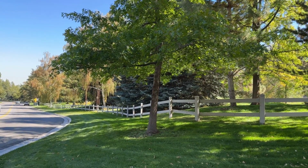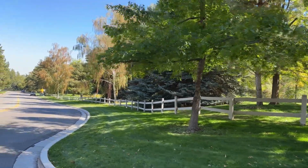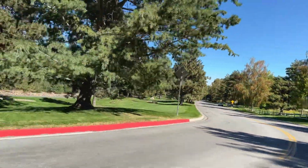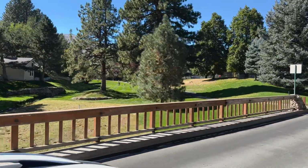It's not really my favorite place. I'm not a huge personal fan of here just because I think their HOA is a little too restrictive for my taste. But for many people, if that's what you're looking for, great. So as an example, if you look over here to the left, you got a lot of these common areas. You got water running through here.